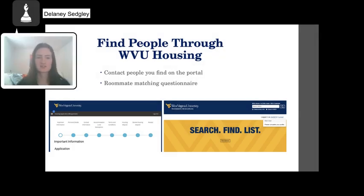If you do not have social media, do not want to make a post on social media, or are looking for other ways to find a roommate or roommates, West Virginia University helps with this. The first way is the WVU housing portal for people who are living in a dorm on campus. The WVU housing portal is how you officially pick your room, so you will have to visit it at some point if you are living in a dorm, but it can also be useful to help you find a roommate.